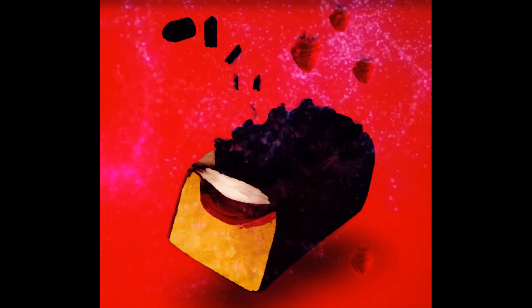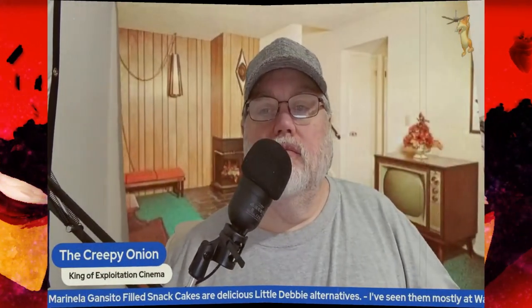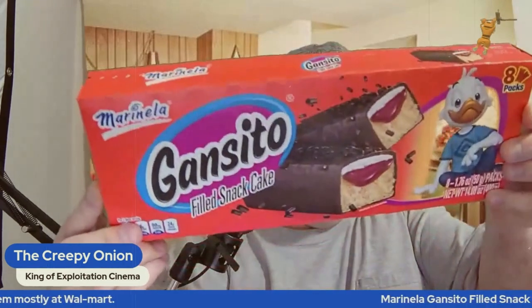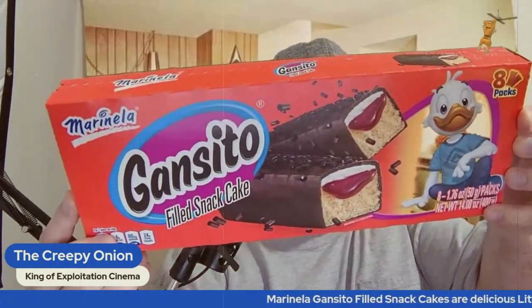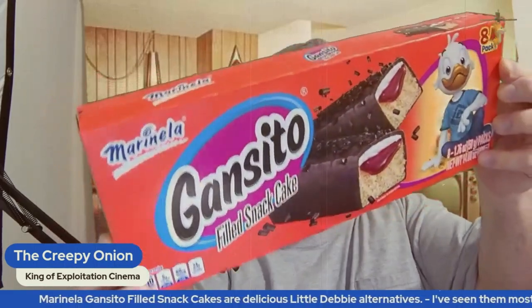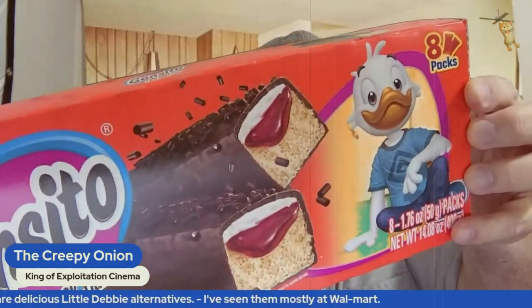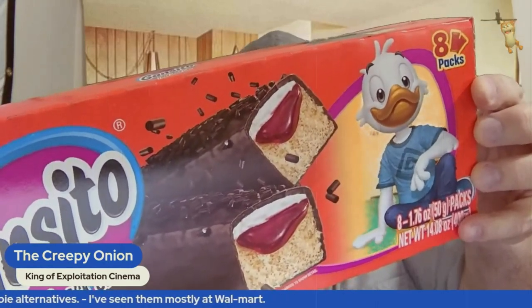It's time to get down to snacking, and today I am packing my mouth full of Gansito filled snack cakes. I want to show you one of my favorite snacks when I have the option to get them. Right here. It's Marinela Gansito filled snack cakes.